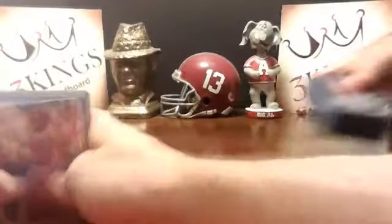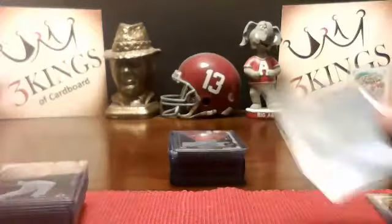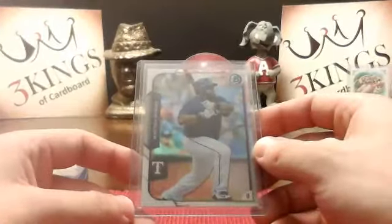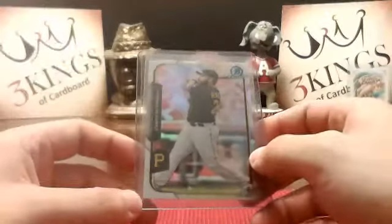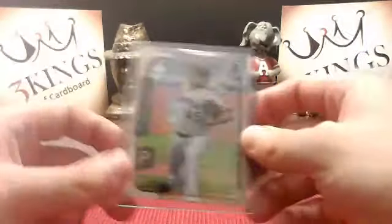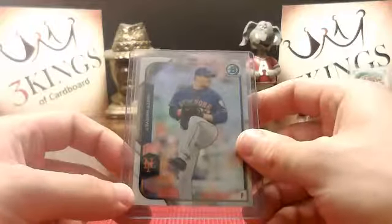Refractor. All right, we'll start with refractors to 499. D. Gordon, Marlins. Aaron Hill, Diamondbacks. Simon Mercedes, Red Sox. Prince Fielder, Rangers. Hyunjin Ryu for the Dodgers. Pedro Alvarez for the Pirates. Garrett Cole for the Pirates. Justin O'Connor for the Rays. Ryan Zimmerman for the Nationals. Matt Harvey for the Mets. Carson Smith for the Mariners.